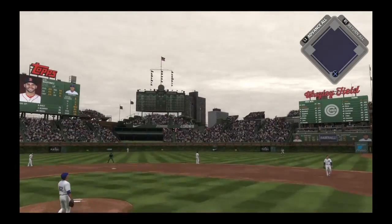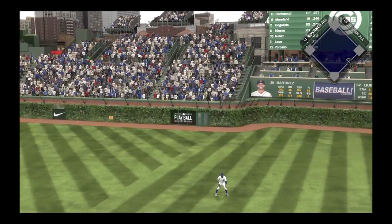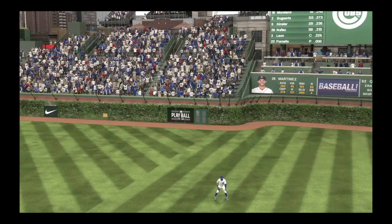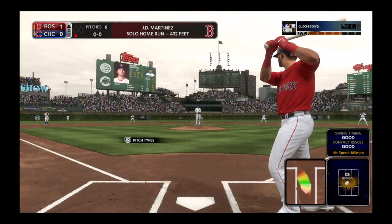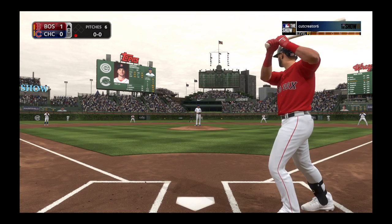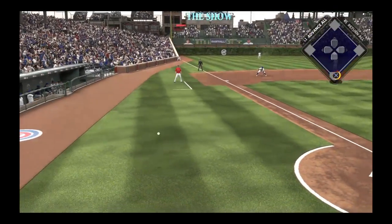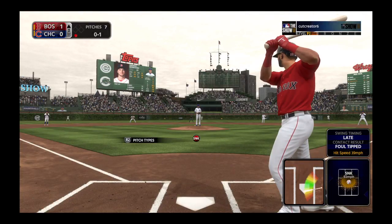Swing and a drive to right. There it goes. Looking up is Contreras into the bleachers and gone. The left-handed hitting Andrew Benintendi stands in. First pitch of the at-bat. Swing and a ball hit softly on the ground. This is foul for the first strike.